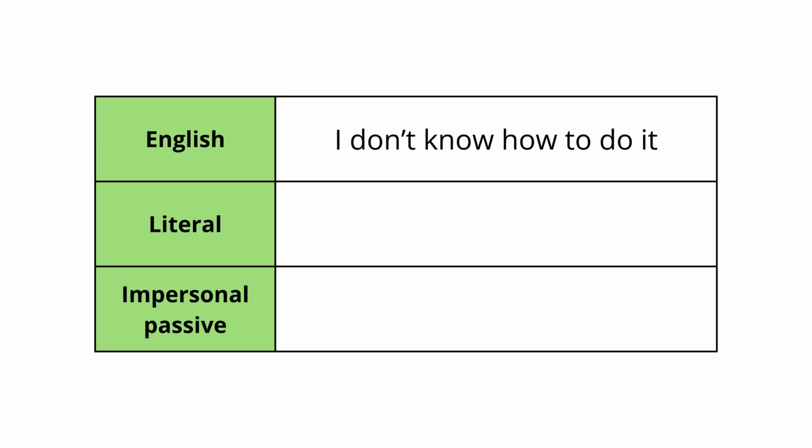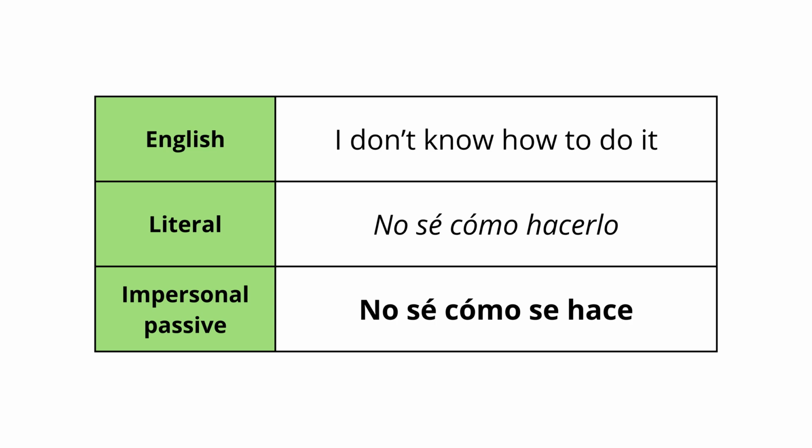I don't know how to do it. So a literal translation would be no sé cómo hacerlo. And this is a fine way of saying it. No sé cómo hacerlo is perfectly acceptable. But using the impersonal passive, you would say instead, no sé cómo se hace. So you put that little se in front of the verb. No sé cómo se hace means I don't know how it's done.